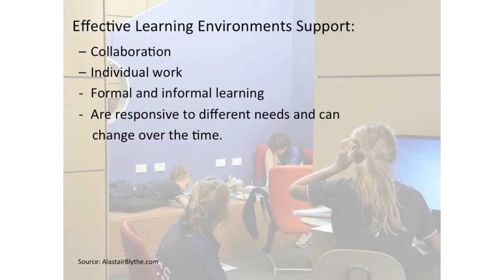And the OECD defined what effective learning environments are. Of course, those are the environments that support collaboration, and also support individual work. They support formal and informal learning, which is very important because informal learning is a much bigger part, and it's going to be bigger and bigger.